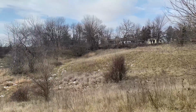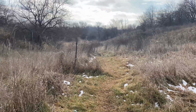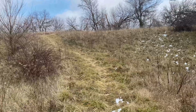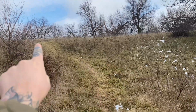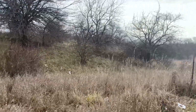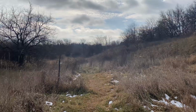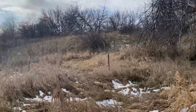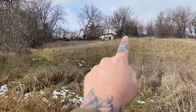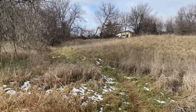But I'll show you from the other side. So now I'm in the bottom of the gully / pasture. That's the path I just walked down, and I was standing at the top of there in the last clip. And then the path also continues down that way for quite a while. And this is the path back up to the houses, and this is the tree line they're working on.